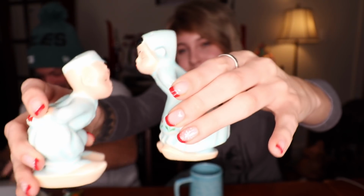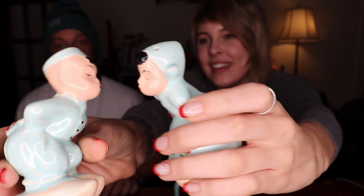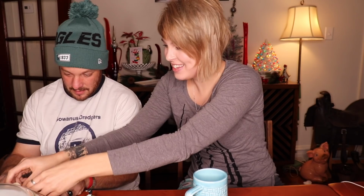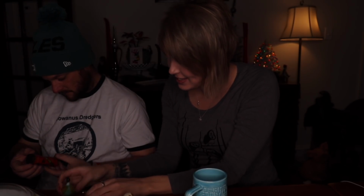This is salt and pepper shakers. They're pretty cute. I like the color on them. They're that aqua color. And he's actually holding flowers behind his back, which makes it even cuter. Did you notice he's holding flowers behind his back? Yes. Salt and peppers. I like those guys. Are they kissing too? No. Maybe they can be. So there's little monkey salt and pepper shakers. We've got two little duckies.